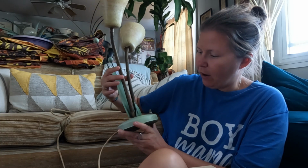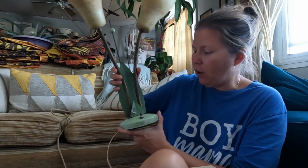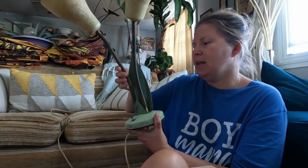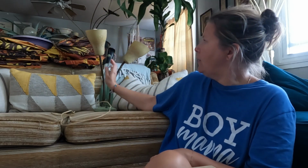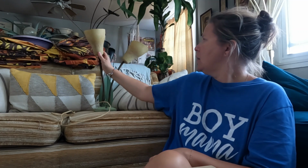It's got some wear, and you would have to take it probably all apart to repaint the metal part, but boy, is it cool. And to have those original shades, I couldn't get over it. So that is my find of the day. That felt dangerous. That's kind of wonky on there, which I didn't realize. It wasn't like that, I don't think, when I got it. But anyway, that can be fixed. It just has to be tightened. So anyway, that was the find of the day. I was so excited to find that.